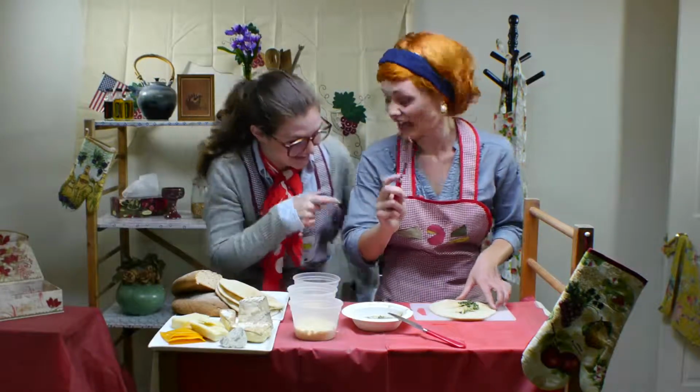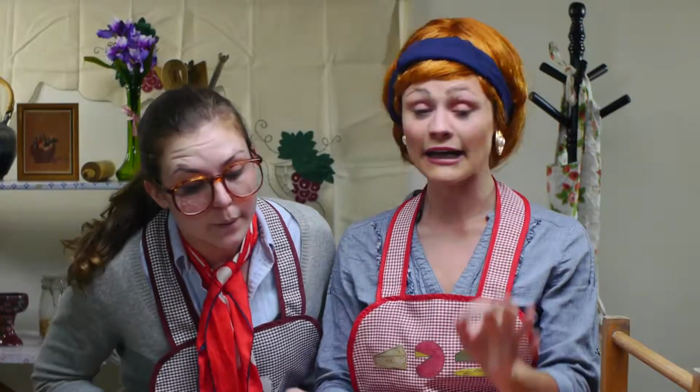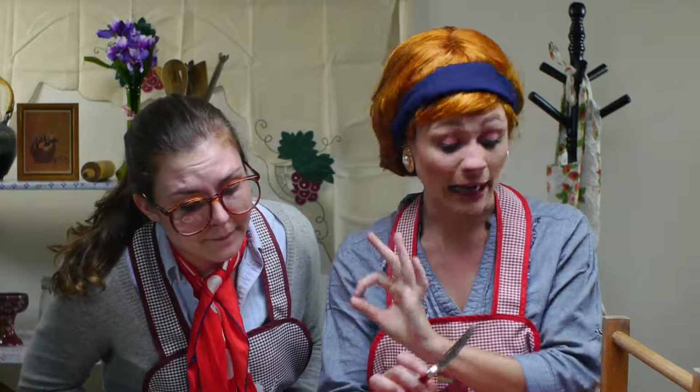What's in the spread, Chelsea? Oh, I'm glad you asked, Gena. This is a half a cup of olive oil, two bushels of basil, and a bunch of gorgonzola. It's like I read your mind today with that book.